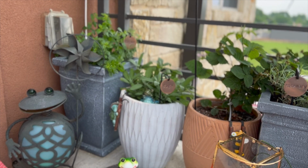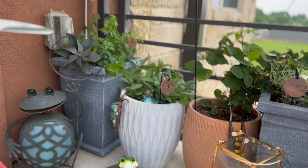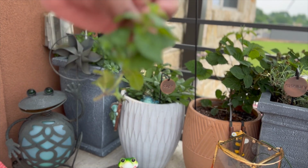Like I said guys, everything is growing, so now it is time to harvest. So I'm cooking and I can definitely use a little of this oregano.